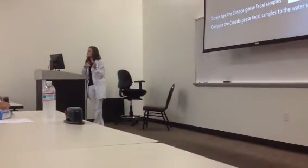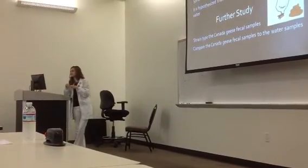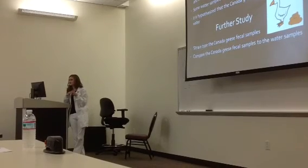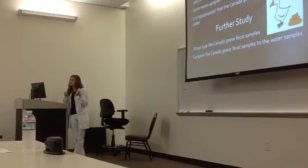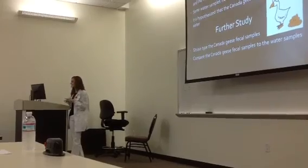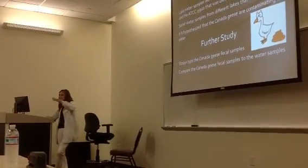Now what we're going to do is take the goose poop samples, because all of those were water samples, and do the same thing, extracting the E. coli and running it through the PCR machine and then the Diversilab. Then we're going to see if we can match up the goose poop E. coli to the water E. coli and see if the geese are contaminating the waters throughout Lubbock.